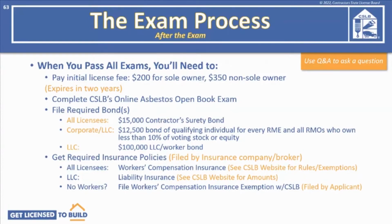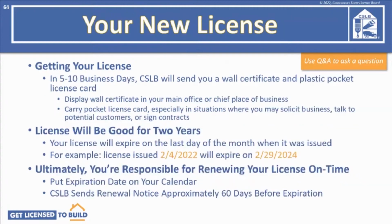In about 5 to 10 business days, CSLB will send you a wall certificate and plastic pocket license card. Display the wall certificate in your main office or chief place of your business. Carry your pocket card with you, especially in situations where you're going to solicit business, talk to potential customers or sign contracts. You will need that. We encourage consumers to ask to see your pocket license. If you are going to have salespeople working for you, be sure to get them registered as a home improvement salesperson with CSLB. Check our website for more on how to do that.